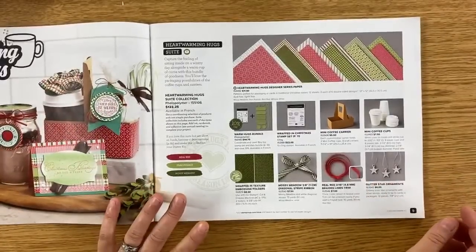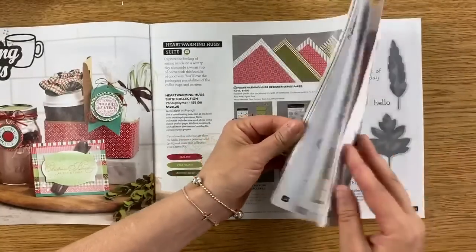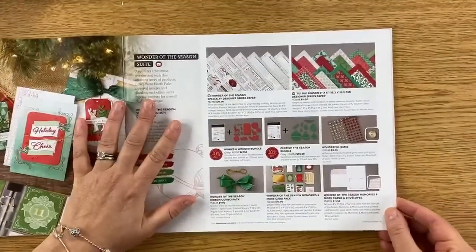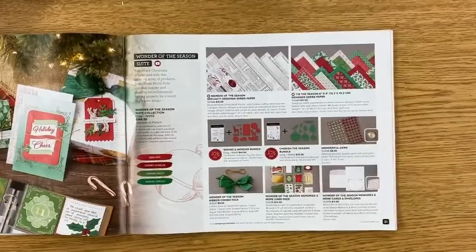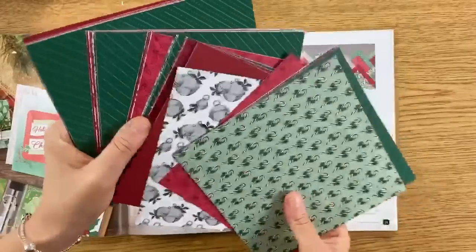All right, so 'Tis the Season, 6x6 traditional paper. So I do want to point that out. That one is on page 31. All right, so we were talking about the traditional colors, and again, I do love the traditional colors, so I wanted to highlight this for you as well. So check this one out.